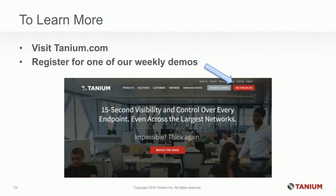In the case of SCCM, one of the things that we can do, and we actually have an article on our website about this, is help repair endpoint agent health, so that we are able to find gaps in SCCM coverage and close them. So that's a real way that we can complement an existing agent management tool that's out there.